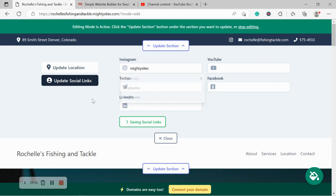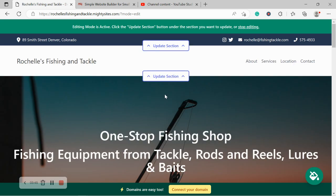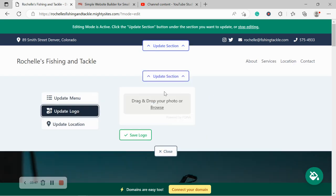Now over here, you can type in the various social media platforms that your fishing store is active on. Icons will be displayed in the top right hand corner next to that email address. Let's move along. I'm now going to hit update logo.